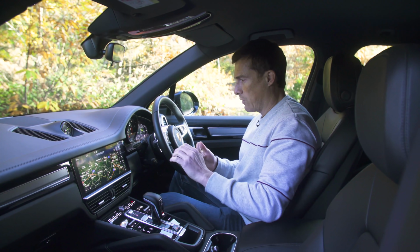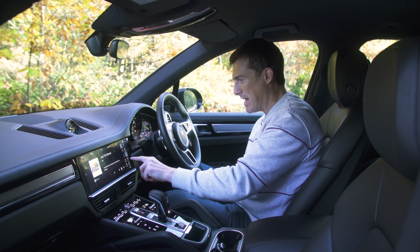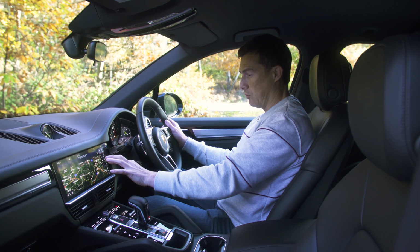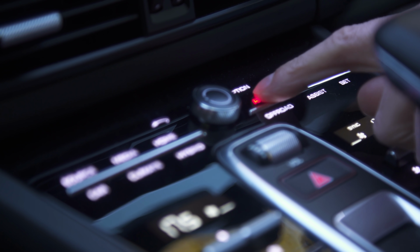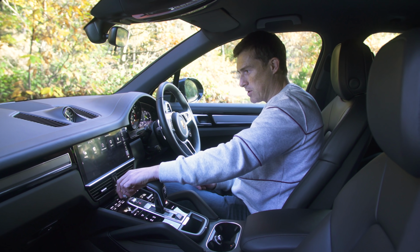One small problem I do have with it is that, unlike the system you get in an Audi Q8 which vibrates when you press a button, it doesn't. So it's a bit hard to operate while you're driving and hit those small icons. Fortunately though, you have some shortcut buttons down here, and these do click and vibrate when you press them, so you know where you're going with them. Also, you can use the swivel wheel to go through the different options if you want to.